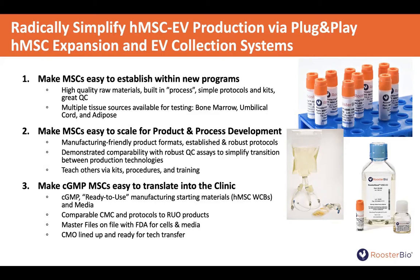First, we make it really easy to establish MSCs within new programs. You no longer have to have 5 to 10 years of experience with MSCs. Anybody with basic cell culture skills can now generate significant quantities of MSCs from which to collect extracellular vesicles. And we do this in a few different ways. We have extremely high quality cell vials. We have BioProcess media, and then simple protocols that anybody can follow.